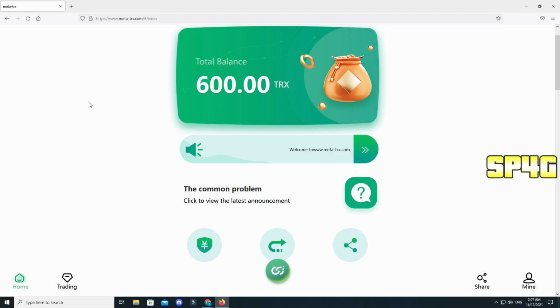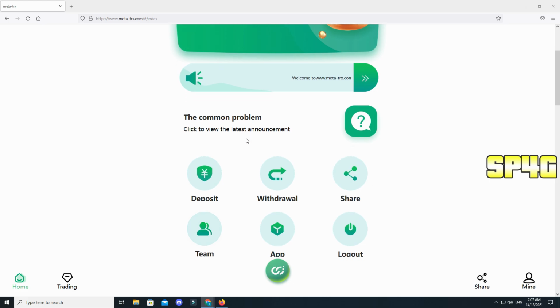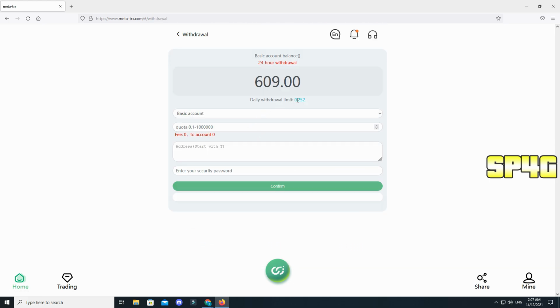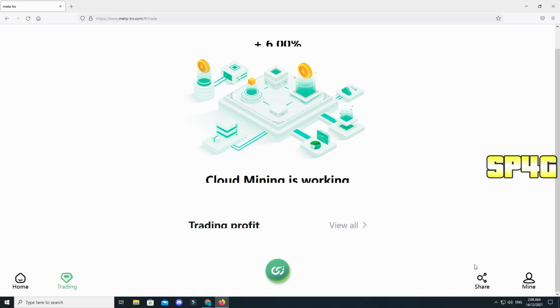Now once the TRX that you have sent to this account has been added, as you guys can see, for me it is 609 now. Now you can go to the withdraw function and you will see that your withdrawal limit will go up from 0, and now you will be able to withdraw some TRX. Now the withdrawal limit will be higher depending on how much TRON you recharge for your account, so it will be different for everyone.